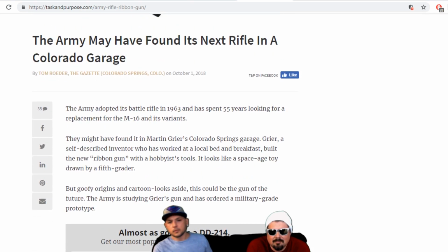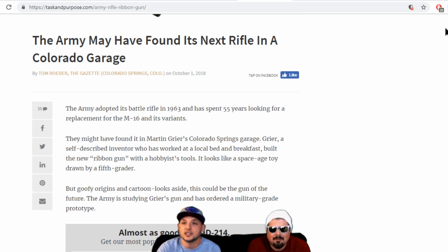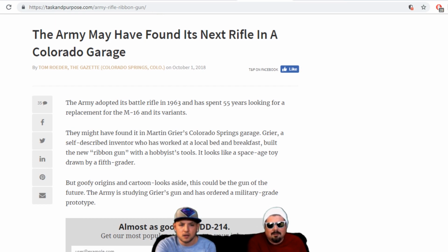All right, so the Army adopted its battle rifle in 1963 and has spent 55 years looking for a replacement for the M16 and its variants. Yeah, so I know M16 is extremely old, and I was amazed to find out how old it was.